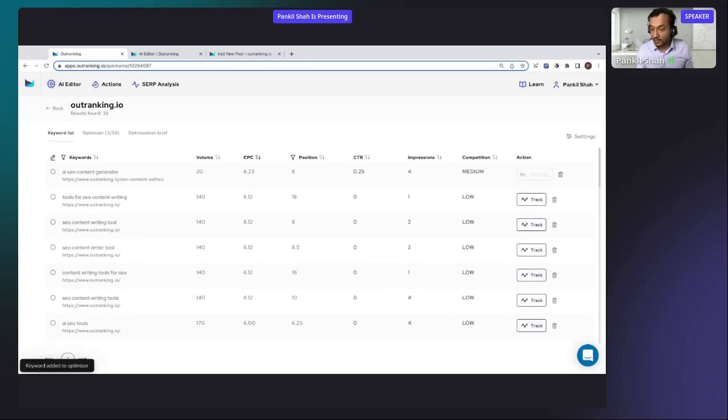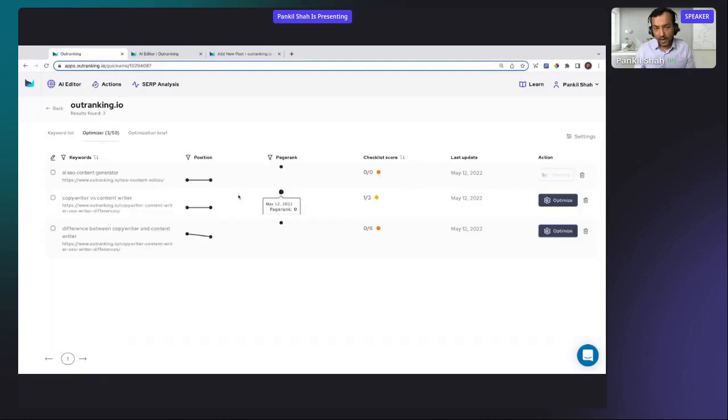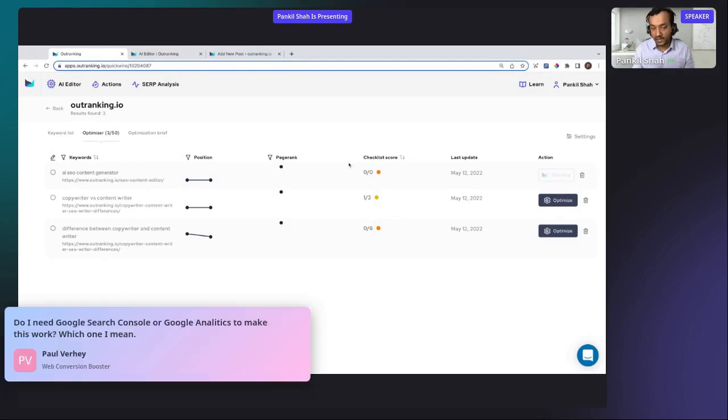While we are in beta, we will allow you to track only 50 keywords at a time, but as we progress, this number will change. While it is fetching, I've already added one, so this has already been fetched. It already got my newest position and my page rank, and now it's trying to collect more data. It's creating a checklist score, and we'll get to that later.